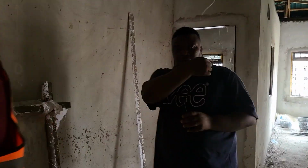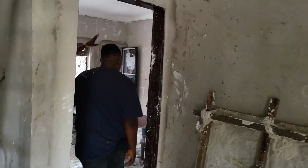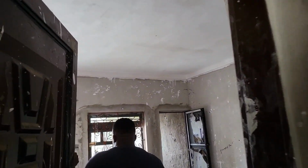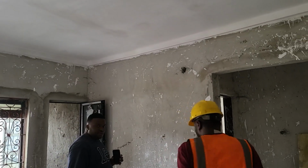POP ongoing, POP work, currently. Okay. The POP work ongoing. We are not done yet. We are still in the process. We are going to have some designs at the center. Okay. This is the living room. Okay, this is the living room of this very flat.